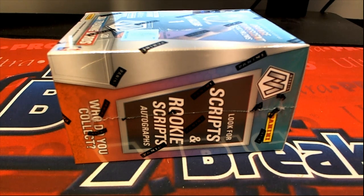2019-20 Panini Mosaic Basketball Blaster. And this is number 232. Good luck, guys.